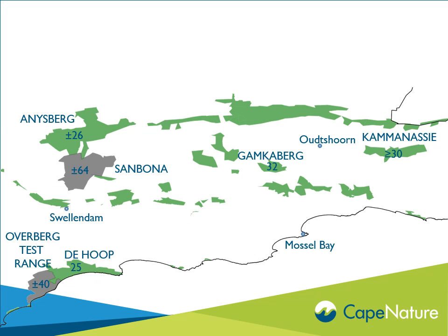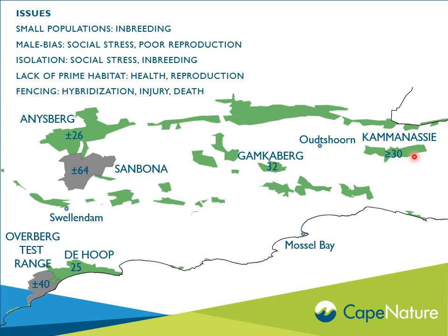To set the scene, there are significant populations of Cape Mountain zebra on 4 Cape Nature reserves and 2 adjacent properties. These are De Hoop and Overberg Test Range, Anysberg Nature Reserve and Sanbona Wildlife Reserve, Gamkeberg and Kamanassi. Specific challenges that we face on the Cape Nature reserves are small population sizes, skewed sex ratios, isolation, a shortage of prime zebra habitat, and fencing.